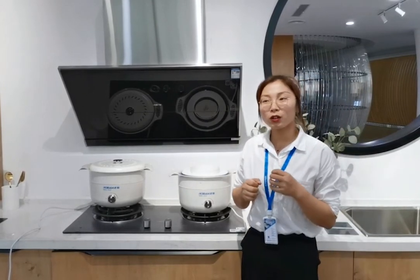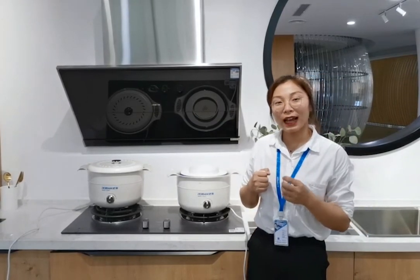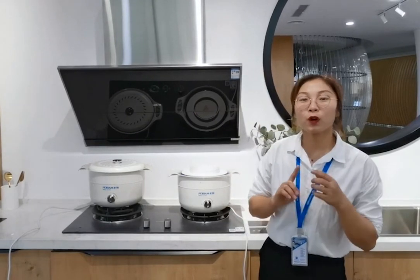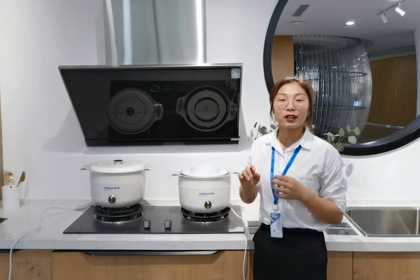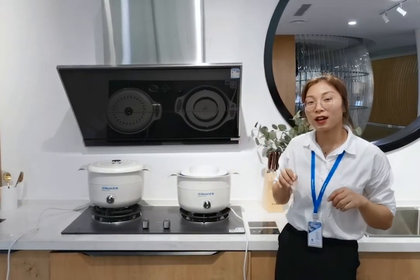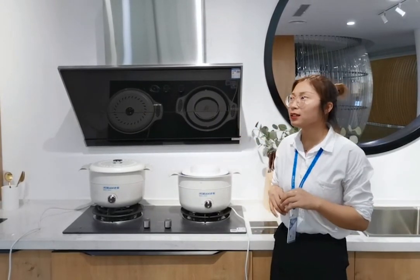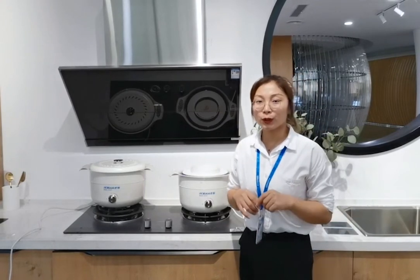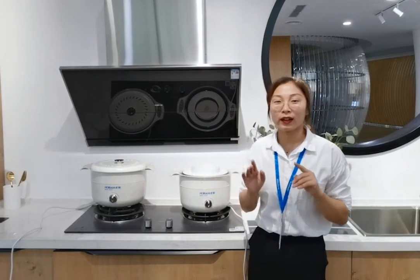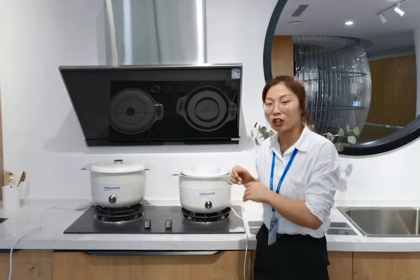Also, I want to stress that in 1988, Robam produced the first free disassembly and washing range hood. It means that you don't need to wash the inner cavity of it, and you just need to clean the oil mesh of it. Then 10 years later, in 1998, Robam produced the first big suction range hood. And then Robam took the leading position in the range hood industry.